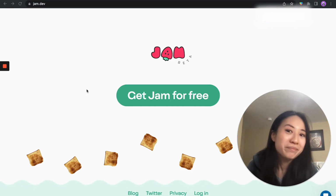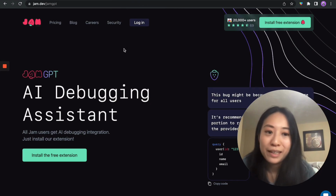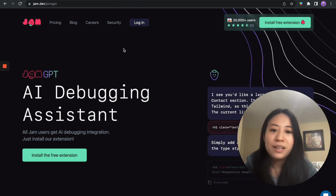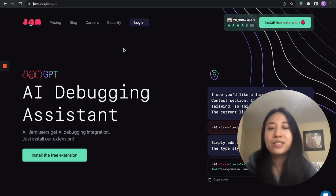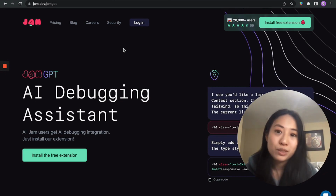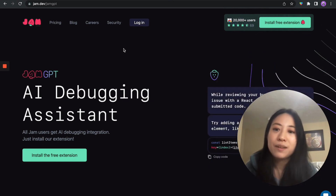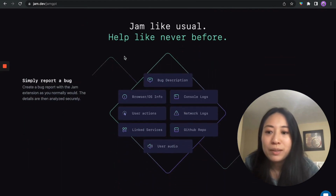Funnily enough, Jam, like every single other company in the world right now, is adding AI onto their product as well. So they're introducing this AI debugging assistant. And just from me skimming through it, it looks like when you submit a bug, it will do some AI on top of it to figure out the possible reasons why something is broken and which areas look like they might have errors, just to make it a little bit faster to get jump-started when you think about trying to fix a bug.